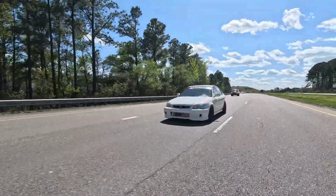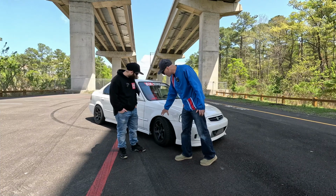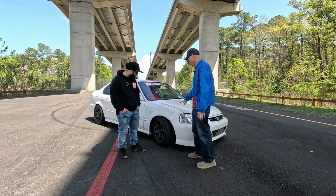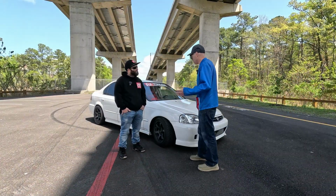And one thing that I like about the body is it's simple. You didn't go overboard with it. Less is more. I like the charcoal gray on white. It looks good. Your Willwood caliper pops out. It's just a beautiful Civic.